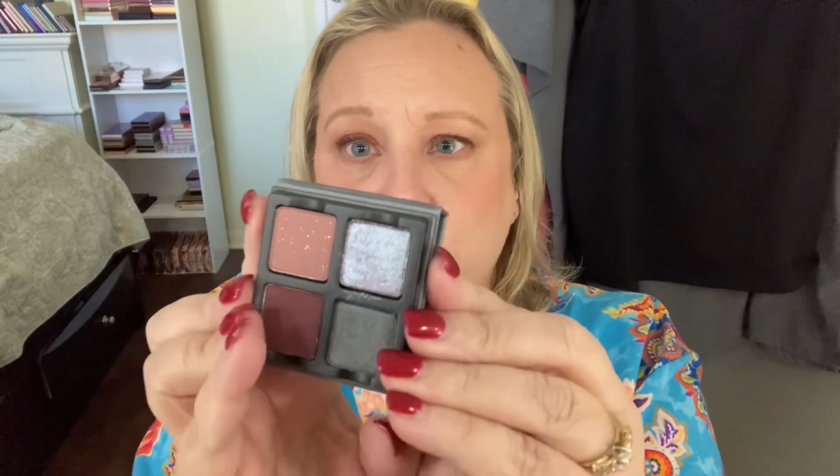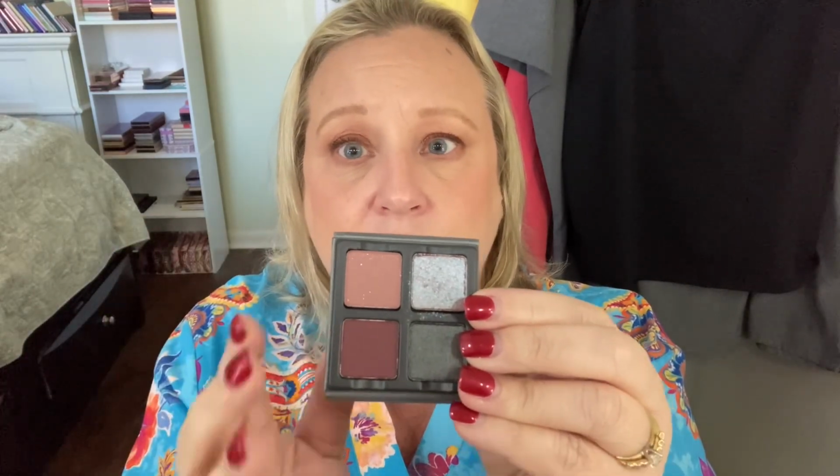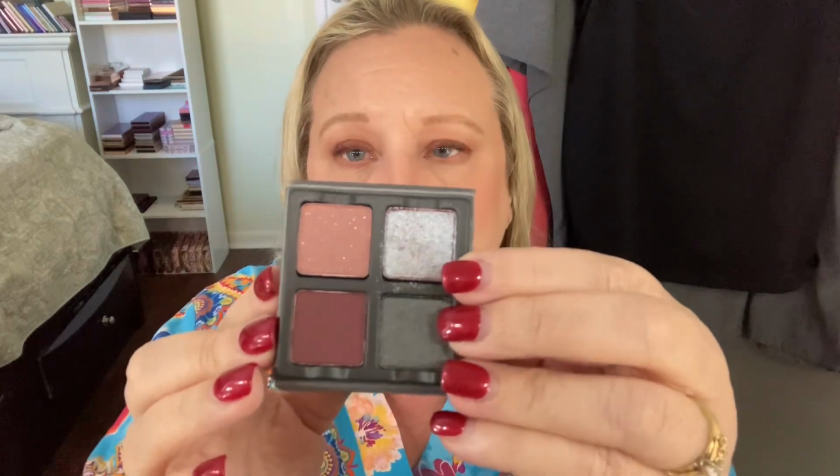I have one more Petite Fours palette by Viseart. This is the Violetta palette. This is my favorite Petite Fours palette. And this is super, super icy. This duochrome right here looks so pretty on the eyes. And then these complementing shades look really nice.